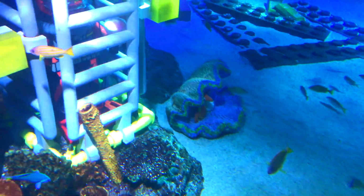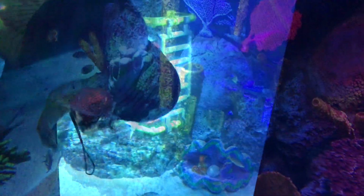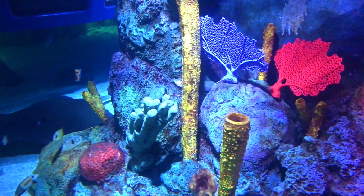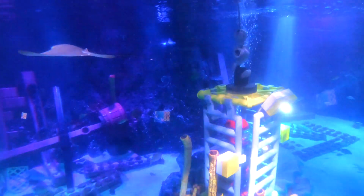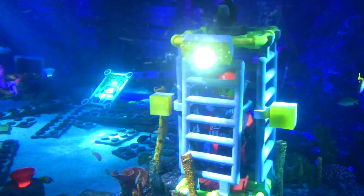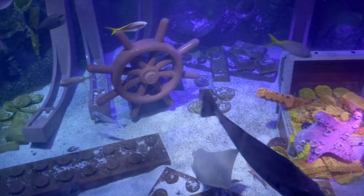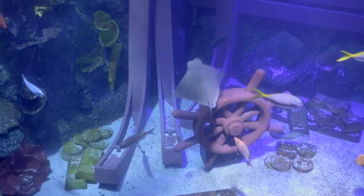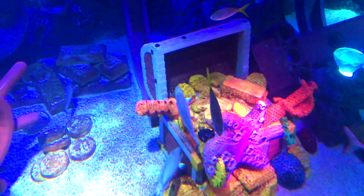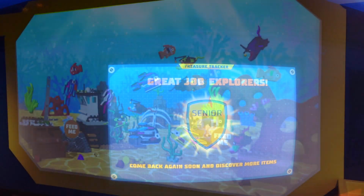Whoa! Oh, you guys see a pearl? Look, there's a pearl. Let's press it. Isn't this cool, guys? Wow! I love this. An artwork. We found another gem and treasure. Great job! Check your treasure tracker.